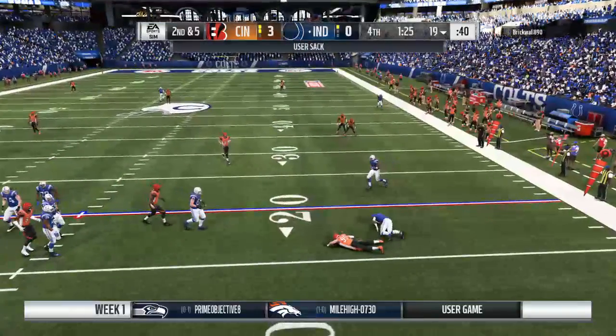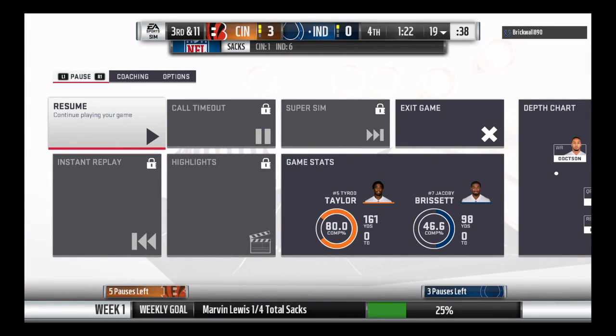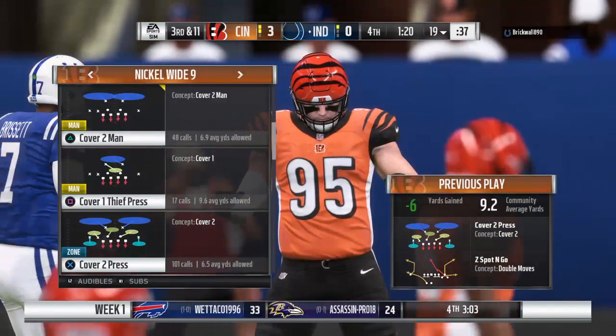Flushed out right. And he can't get a throw off. He's taken down. What a huge play at this point in the game.